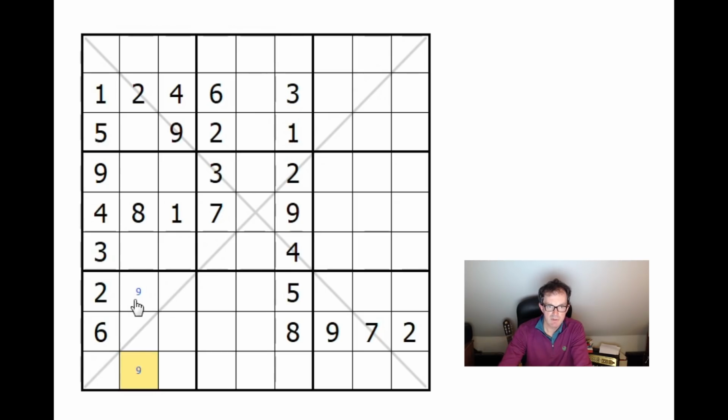Now we can do the same thing again on this diagonal. So we know that the 9 is not on the diagonal in this block, and it's not on the diagonal in this block, and there's a 9 here. So there's a 9 in one of these two places.